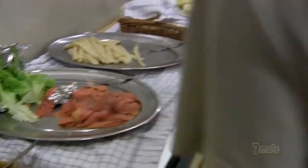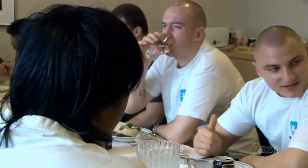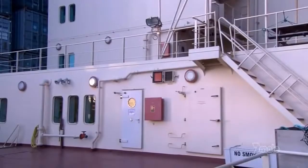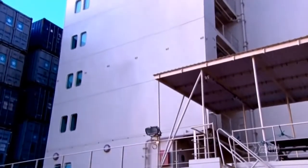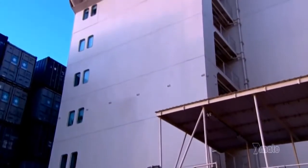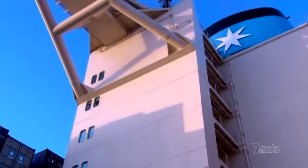Creature comforts like good food and a soft bed aren't just perks. They're absolute necessities. Special meals and drinks like non-alcoholic beer help distract the crew from the stress and monotony of life at sea. After dinner, off-duty crew head upstairs into the superstructure to relax in one of the ship's recreation areas or in their quarters.